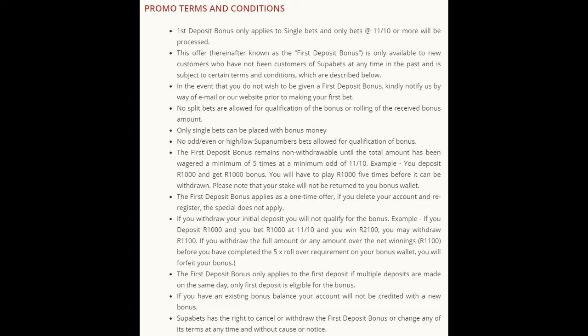Another thing to be aware of with the Supabets bonus is that only single bets can be placed with bonus money. You cannot play super numbers, etc. as well, and you'll need to wager the amount a minimum of 5 times at the odds that I mentioned, 11 to 10 or more. So for example, you deposit 1,000 rand and you get a 1,000 rand bonus. You're going to need to wager that 1,000 rand 5 times at odds of 11 to 10 or more before you can withdraw.